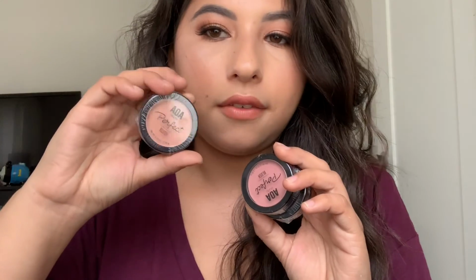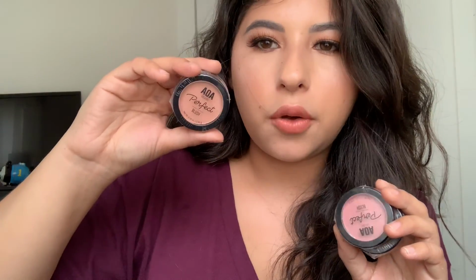And then this one's called Darling. This one's a mauve shade. I really like mauves for my cheeks. And then this one's just Delight, a regular cool toned blush that I love. So I really like these different shades. I love peachies, I love mauves, and I love these little skin tone light pink blushes. So yeah, that's basically it. That's the end of the bag.